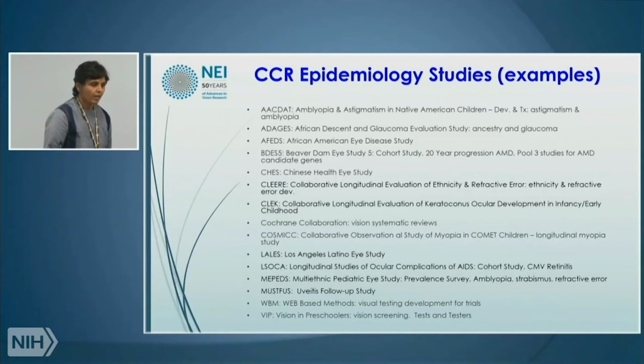CLEK, Collaborative Longitudinal Evaluation of Keratoconus, Ocular Development in Infancy/Early Childhood. Cochrane Collaboration, Vision Systematic Reviews. COSMICC, Collaborative Observational Study of Myopia in COMET Children, Longitudinal Myopia Study. LALES, Los Angeles Latino Eye Study. LSOCA, Longitudinal Studies of Ocular Complications of AIDS, Cohort Study, CMV Retinitis. MEPEDS, Multi-Ethnic Pediatric Eye Study, Prevalence Survey, Amblyopia, Strabismus, Refractive Error.